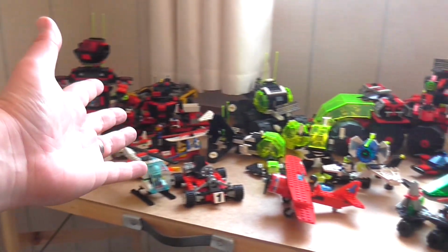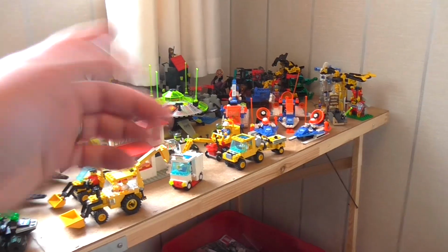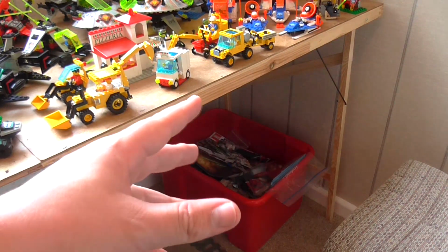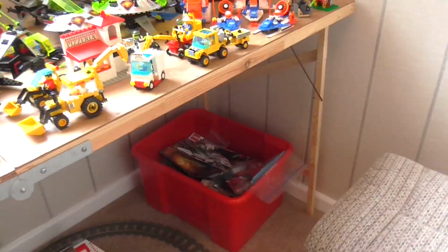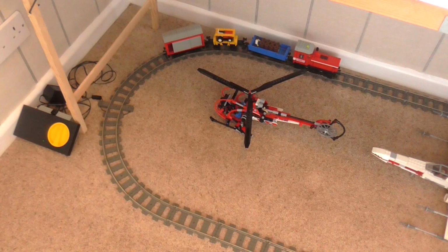So guys, here is all of my Lego. Well, most of it anyway. There are a few bits still in the box down there. I think maybe one or two instructions have got lost, so my dad didn't know what bits there were. And also, underneath there's a Lego train set. I can't wait to turn it on in a second. It's going to be good.